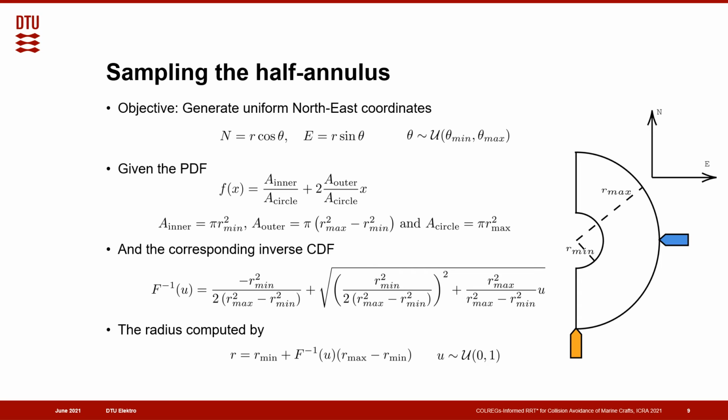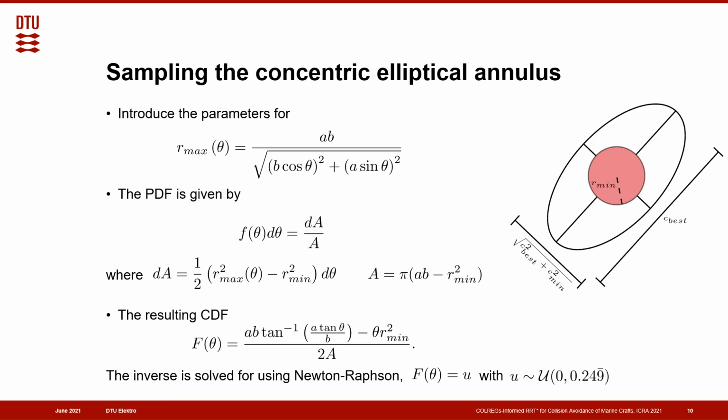The figure to the right showcases the quantities r min and r max, with r min being dictated by the chosen CPA limit. The concept of the elliptical informed subset is further extended to exclude the inner region such that it can represent an annulus-like subset that can decrease as the solution improves. The ellipse is represented by an angle theta, the angle-dependent radius r max, and an inner circle governed by radius r min. The major and minor axes of this ellipse are computed similarly to those presented in the original work on the informed RRT star.